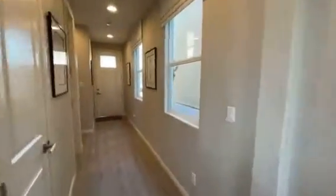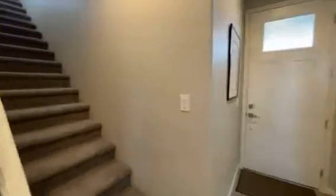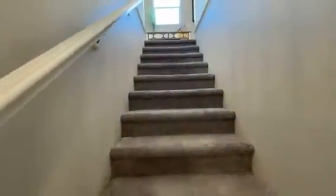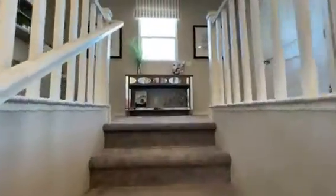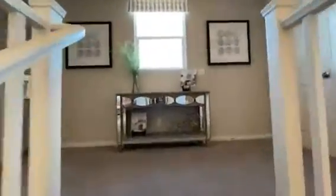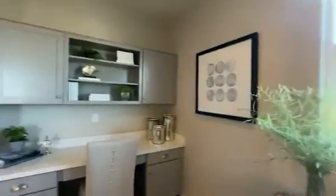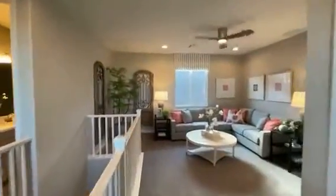We're gonna go upstairs. These stairs are long, so if I get out of breath, don't mind me. So look at this nice little built-in desk area. Huge loft up here.